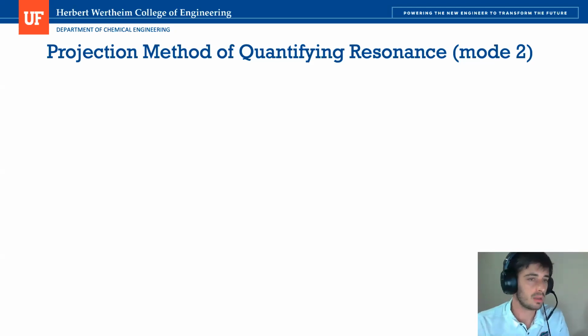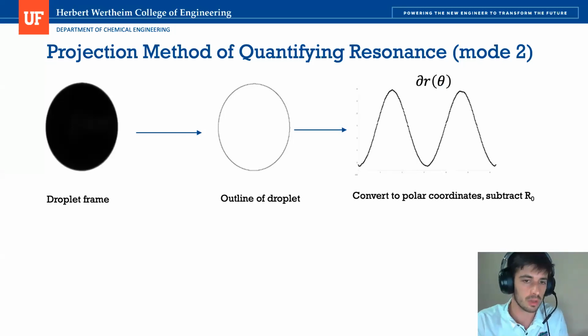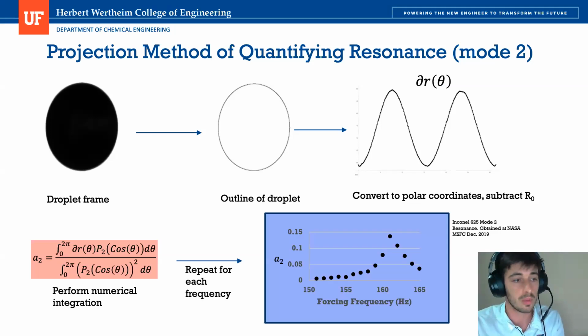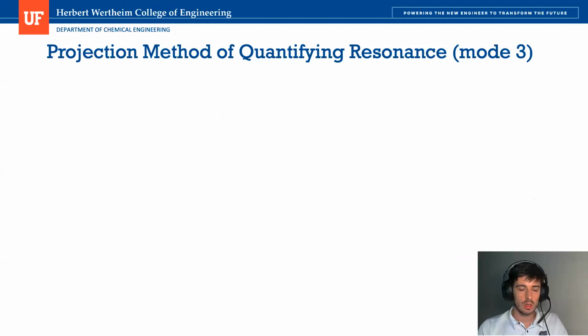We now explain the projection method, which uses video data to quantify the resonance of mode 2 and mode 3 for the measurement of surface tension. We take the frame of the droplet, outline it, then convert it into polar coordinates, and perform a numerical integration. We then obtain a resonance curve, here for Inconel, obtained at NASA Marshall, and correlate that to its surface tension. Same process goes for mode 3 characterization.